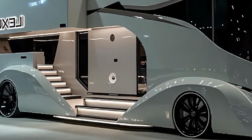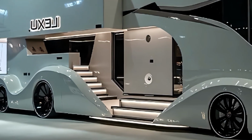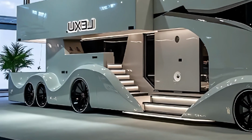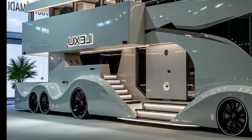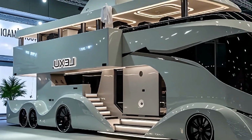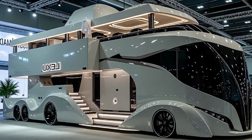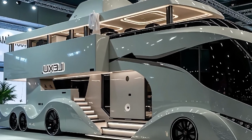When it comes to performance, Lexus has engineered this motorhome to deliver both power and efficiency. It's expected to feature a hybrid powertrain, combining a robust V6 engine with electric assistance to provide smooth acceleration, strong towing capacity, and impressive fuel efficiency for its size.